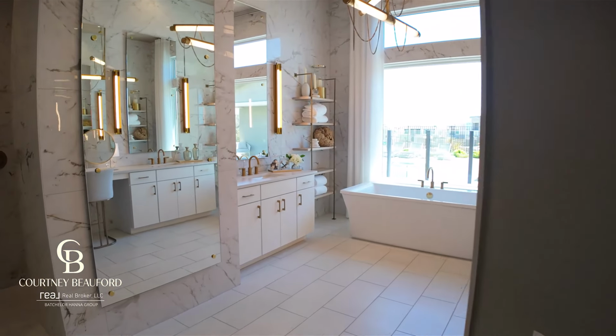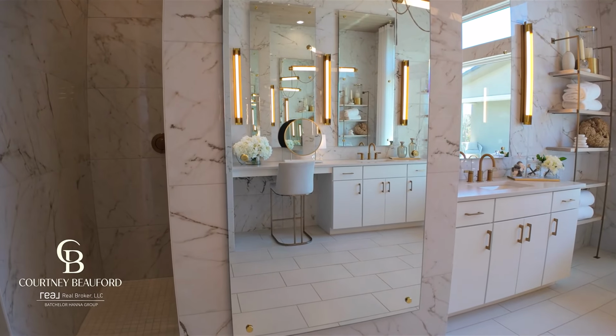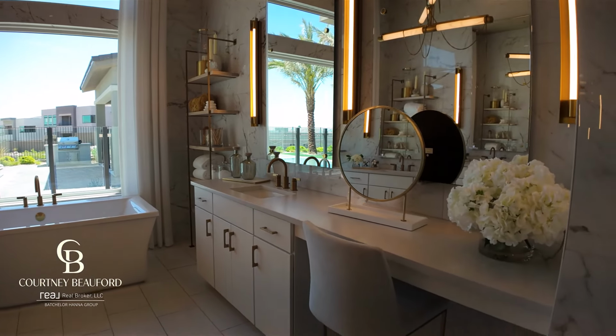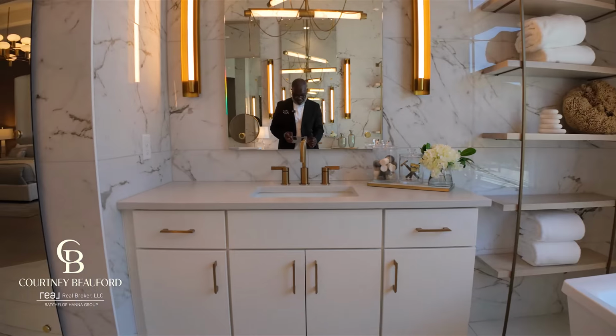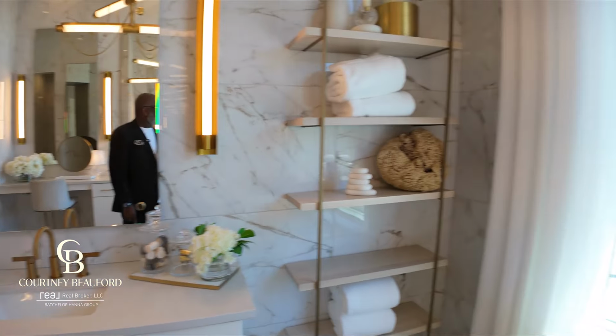There we go. I like the big mirror. You guys like the big mirrors like that? Makes the room seem bigger as well. The freestanding tub is a standard. You've got the vanity with the makeup table. You've got the other vanity over here. You've got the hardest working realtor right there in the mirror.